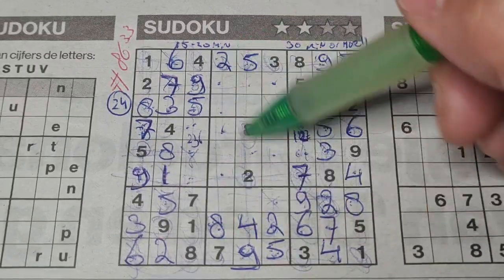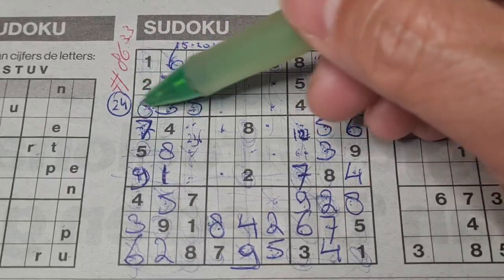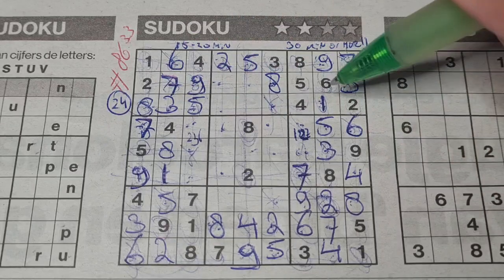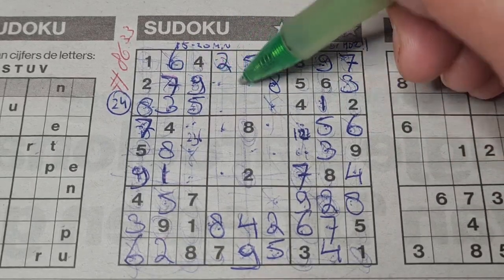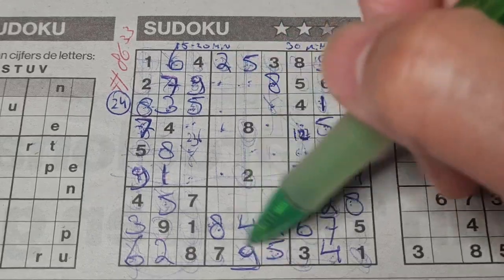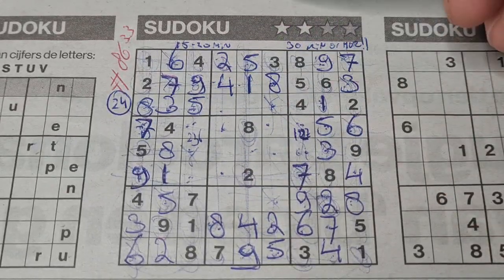We have 8 in this column, 8 in the middle column, so the column next, the only 2 places left for the 8 should be here or there. We have 8 in this row, no 8 there, 8 should be there. 2 numbers left in the second row: the 1 is missing, the 2, the 3, and the 4 is missing. 1 and the 4, 1 and the 4. We have a 4 in the middle column, no 4 there. 4 should be here, no 1 goes there.